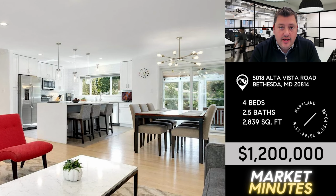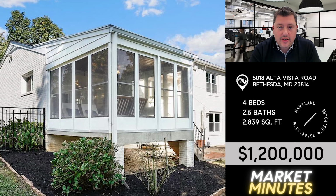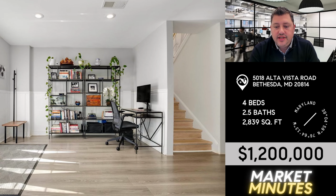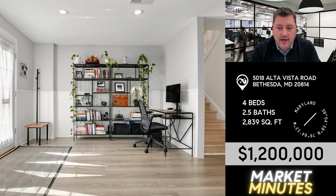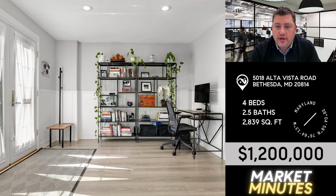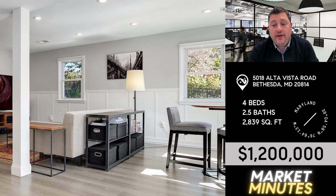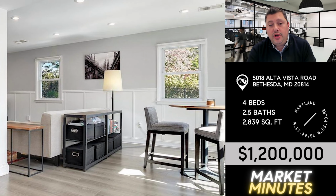And then you've got a fantastic screen porch off the back. Love that about the house. But what I really like more than that is you have two levels below this, both for hanging out and entertaining. Down one level from this main area, you have another large size family room, rec room space, nicely done with the flooring, has a slider out to the backyard, gets really great light. And then you have another level below that, also finished in the same way. That's a great rec room.